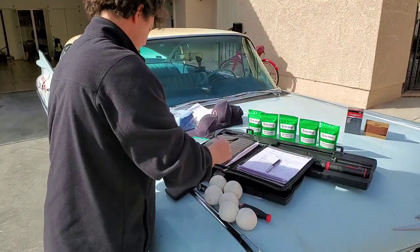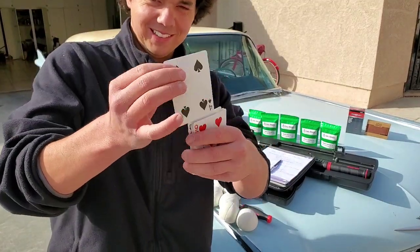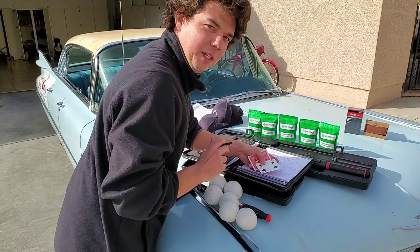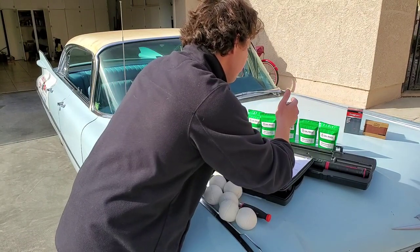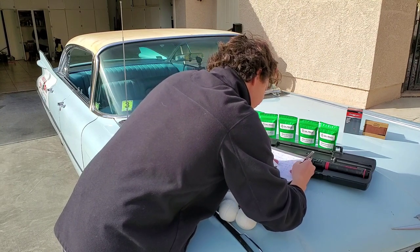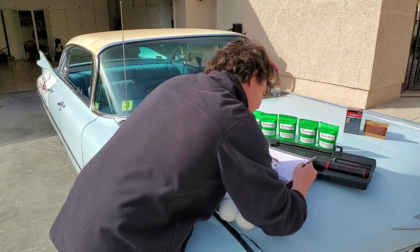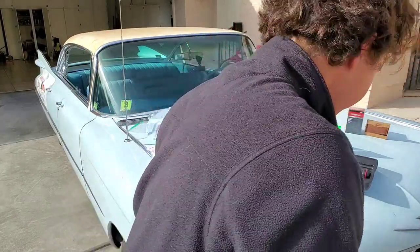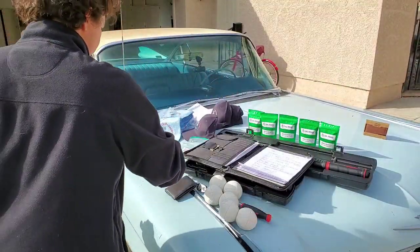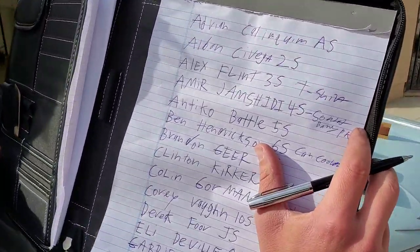All right, we're rolling. Here we go. Four of spades. Amar got the portable socket battery pack. Boom, we got it right here. That's going out to him. Four of spades, and Amar's socket battery pack. Boom.